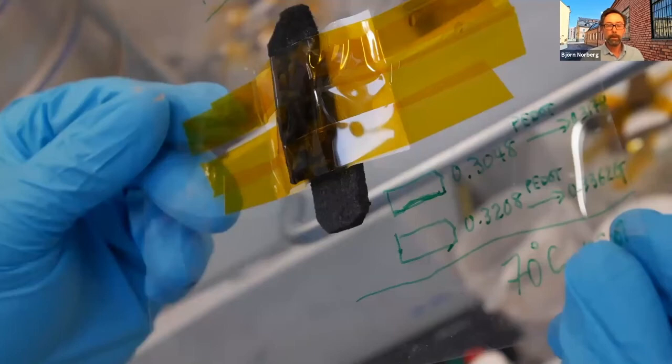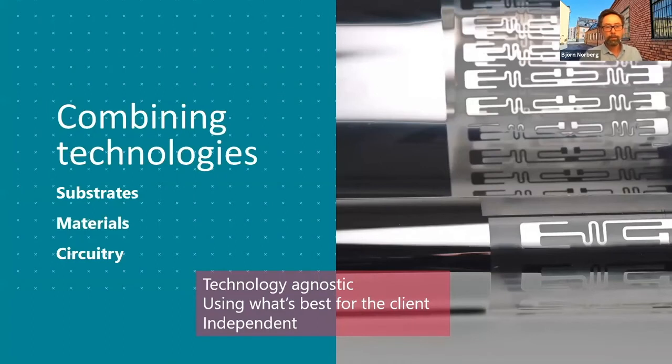Here's an example of how we're trying out the cycling of PEDOT or conducting polymers with different temperature settings. And one of the key things for us is that we are totally technology agnostic. We are independent. We use whatever is needed, whatever technology is available on the market to help the clients.